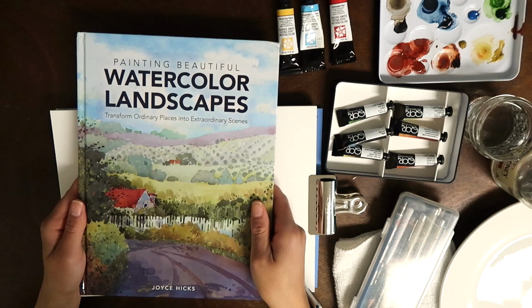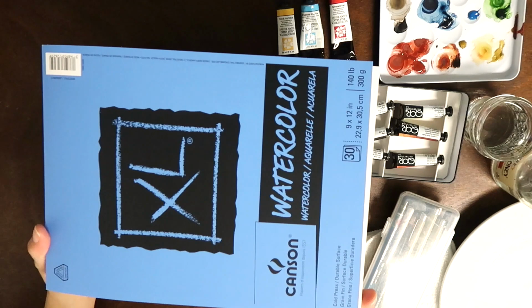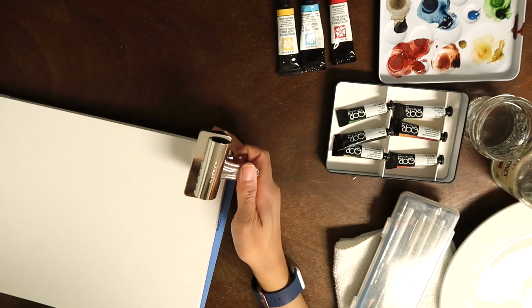So first, I'm going to use this Canson XL watercolor paper. I believe it's a very reasonable watercolor paper. And then I'm going to use a large clip to clip the paper down so that it doesn't move while I put water on it.